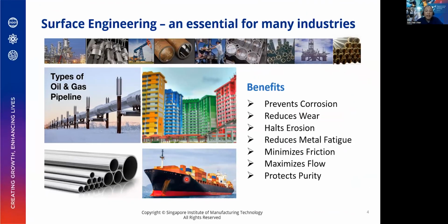In addition, industrial coatings are critical for corrosion prevention in industries like oil and gas, marine and offshore, shipping, and also civil engineering and construction. In summary, coatings are used for many purposes, such as corrosion prevention, wear prevention, or erosion mitigation, improving metal fatigue life, minimizing friction, maximizing flow, or even maintaining purity.